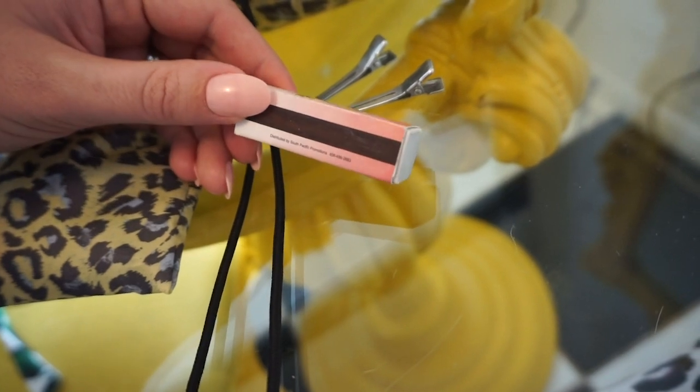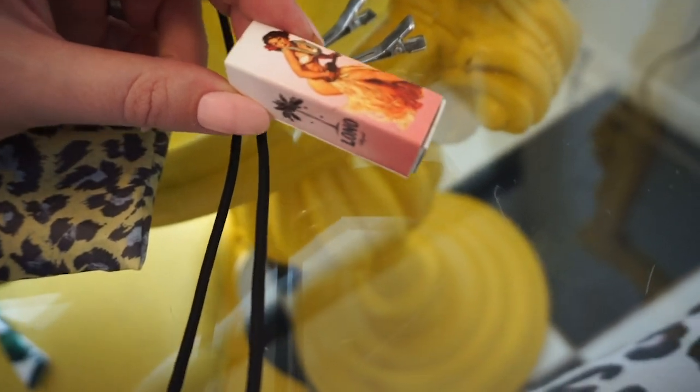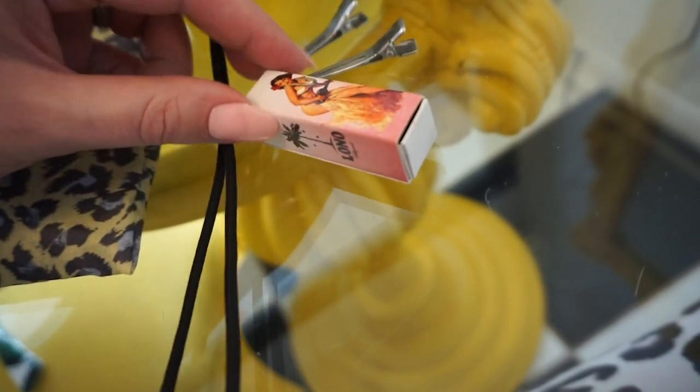but now I feel like I can start repurposing, I guess I should be saying matchboxes, for bobby pins. Like, how cute would this be to throw in my purse? So, more travel ideas for you guys.